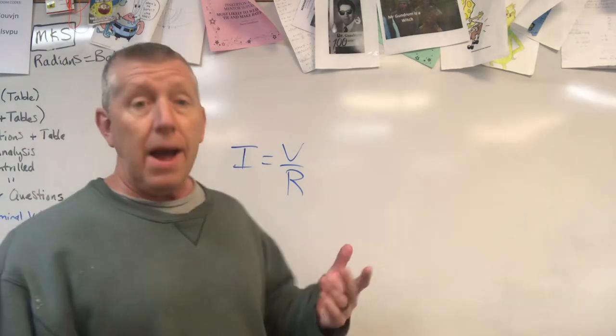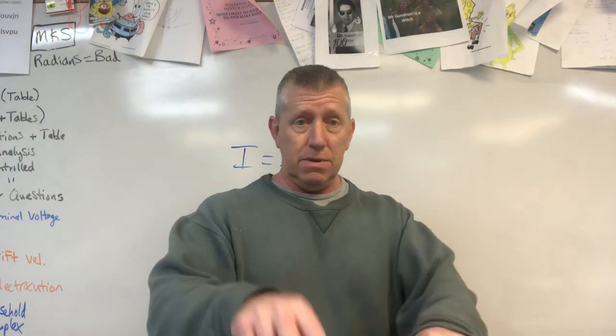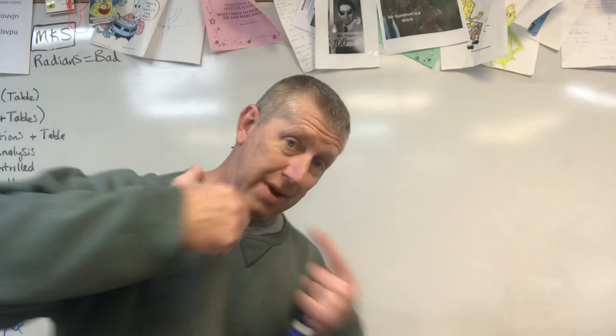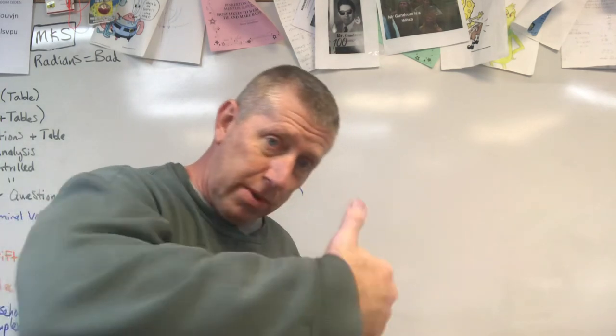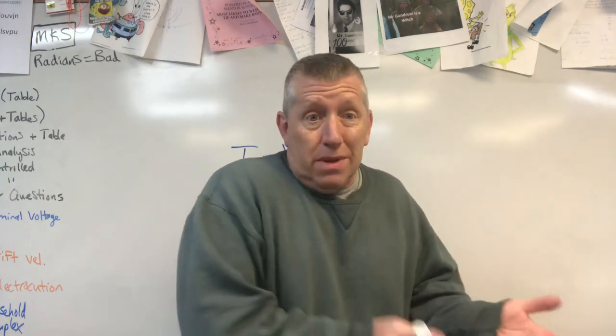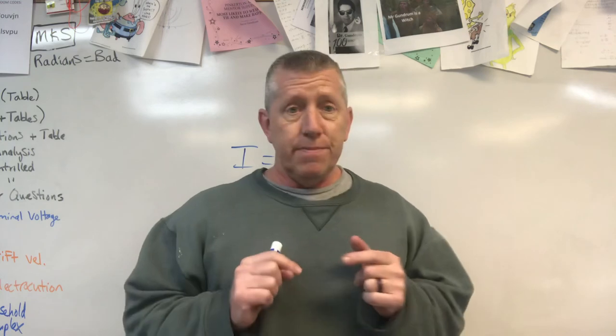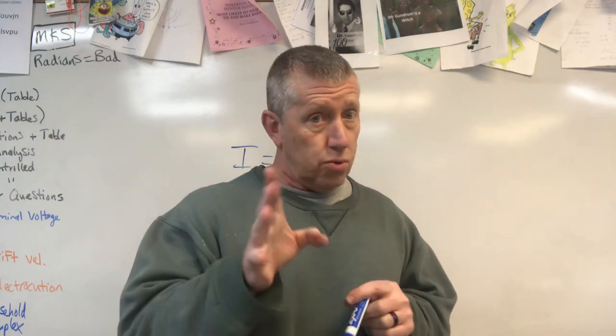Like, you can die with 120. If you take a 12-volt car battery and touch the terminals, or if you have a long enough tongue, but you'd have to have a pretty long tongue, stick your tongue between the two terminals, it's not pleasant, but you're not going to die. It's not enough voltage. It doesn't do the job. You can actually survive 10,000 volts. Don't try that. Okay, don't try that.